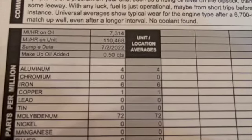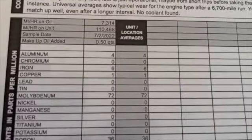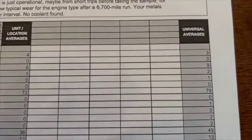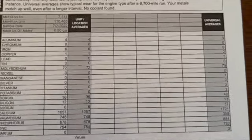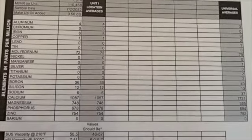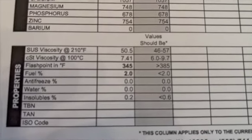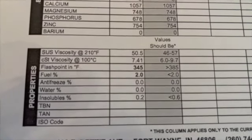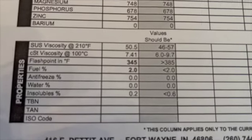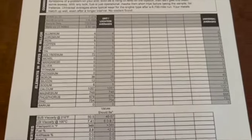So they show you your results here on the left for all those types, and then over here on the right column is the universal average, so you can compare your numbers with those numbers, and they're all looking good. And then down here shows you a viscosity and the normal range and flash points, fuel percent, everything else. So it's great that there's no coolant in there, and a really good sample.